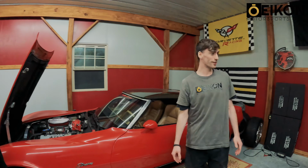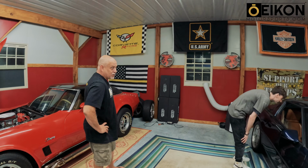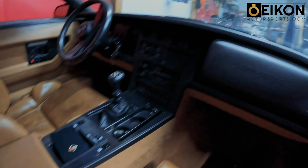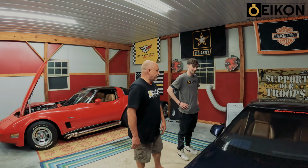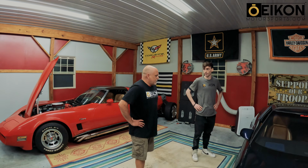So what do we got going on over here? You have a C4? That's a C4, 1989. Got the leather interior, 59,000 original miles. Everything's original. This is a stock car for the most part. What makes this special for me is that it looked like my Pinewood Derby car when I was a kid, and it's a factory 6-speed. There were 4,000 plus made, and only about 400, I believe, of this color combination.